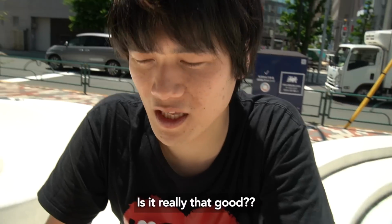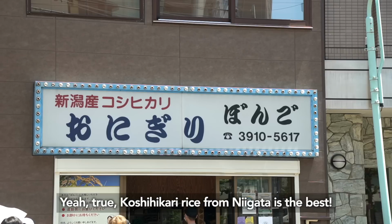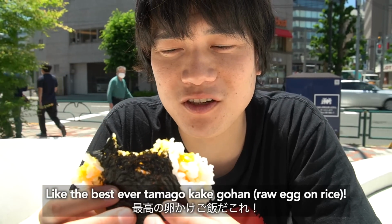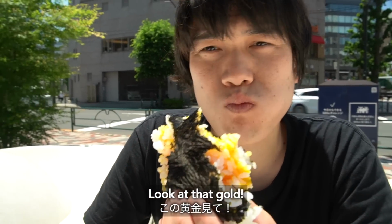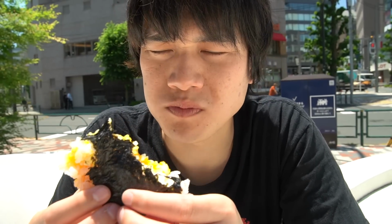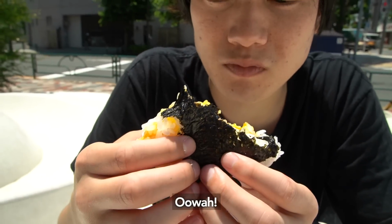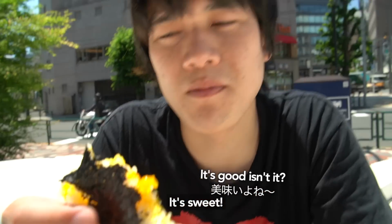Perfection. Right. Oh, so they say on the board it's Toshigiri. Yeah, Koshihikari rice from Niigata Prefecture, famous in Japan. Isn't this so good? Perfectly, perfectly cooked. So juicy. Look at that gold. Rice, egg and soy sauce, so tasty. And the seaweed, tasty. I think this is like half boiled, huh? Yeah, I think so. Perfectly seasoned. So sweet.